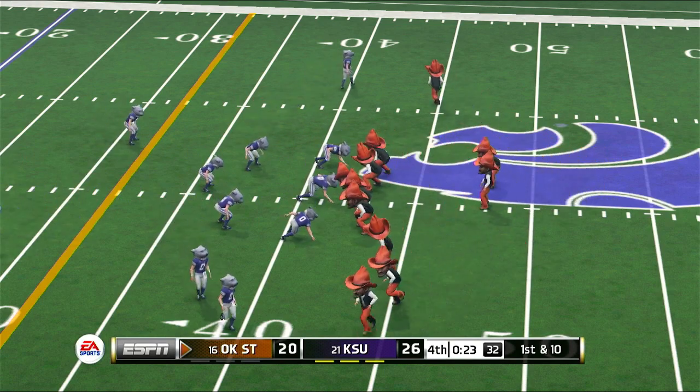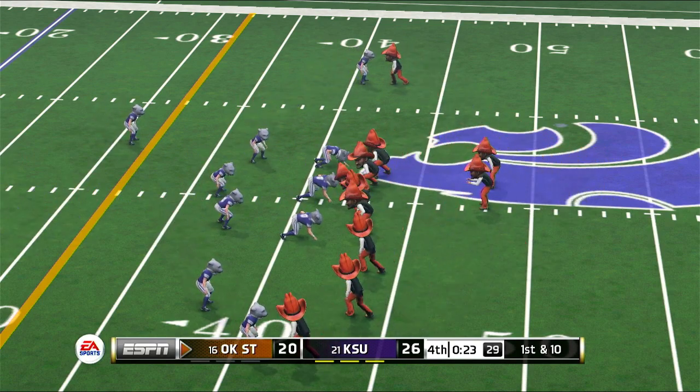Check, Mike, Mike, six, Mike, six. Check, check, check, check. Dog, four.